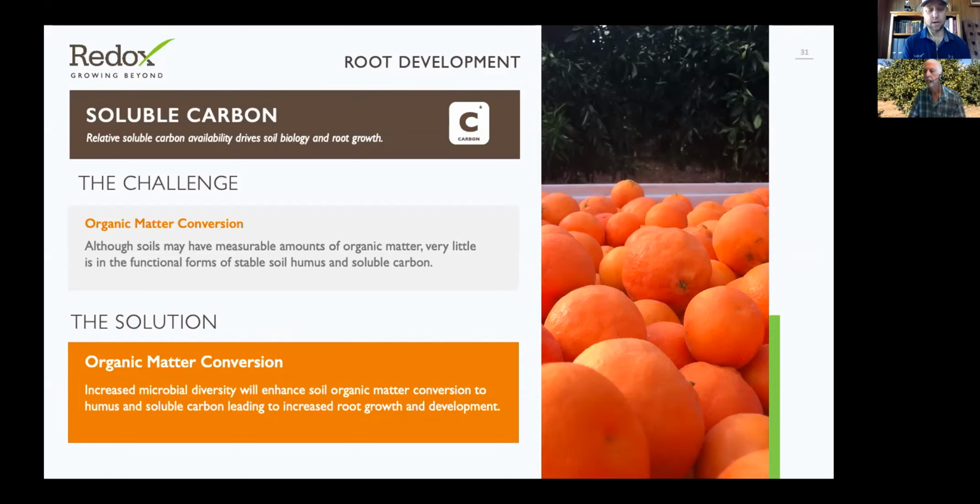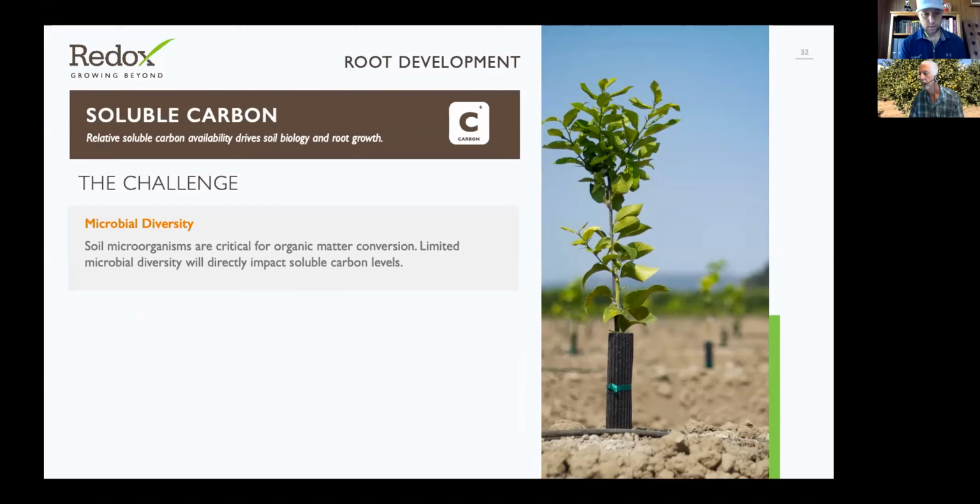Likewise, microbial diversity is equally important in that a more diverse soil microbiology will in turn have a more diverse ability to deal with stress as it comes, as well as produce required nutrition for the plant.